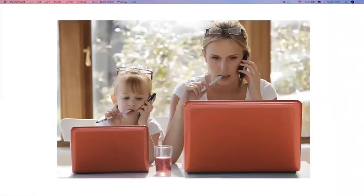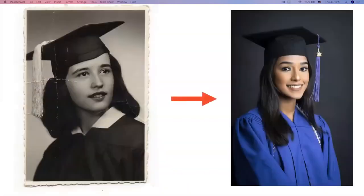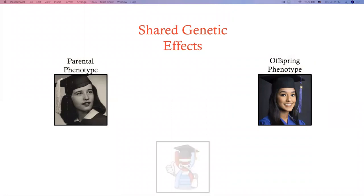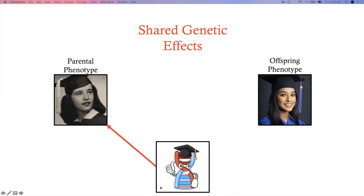As you all know, parents and offspring resemble one another in a variety of ways. One of the most commonly used examples of which, at least in our field, is that highly educated parents tend to have highly educated offspring. There are a couple different explanations for why this similarity between parents and kids occurs. The first and perhaps most obvious of which is shared genetic effects. So the parent has a strong genetic predisposition for higher education, which she transmits to her daughter, giving her daughter that same predisposition.